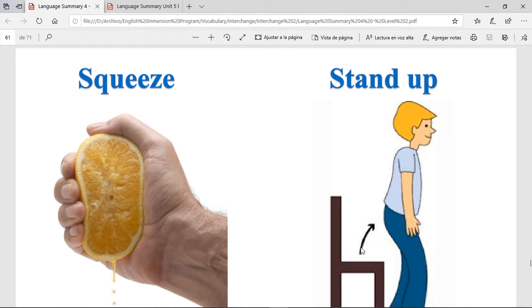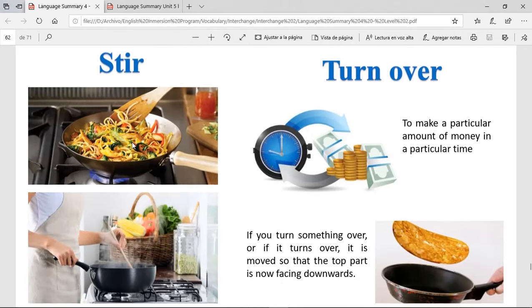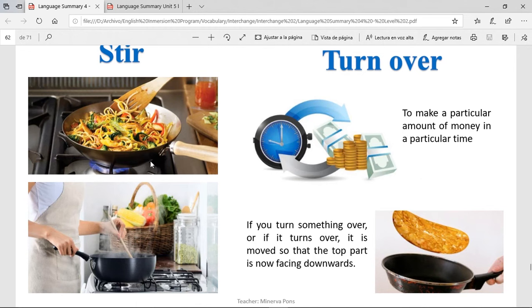To stand up, you're sitting down and then you stand up. To stir. When you stir is when you're cooking something and, so it doesn't burn on the back part here, you start moving it, okay? That is to stir. When you move the food when you're cooking.